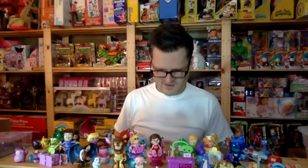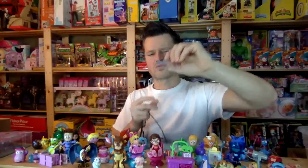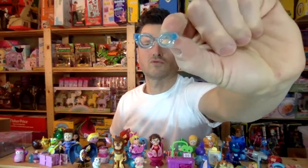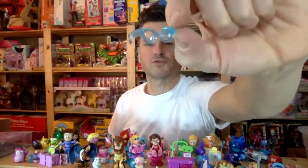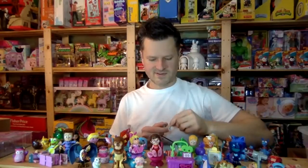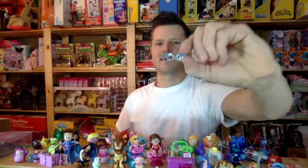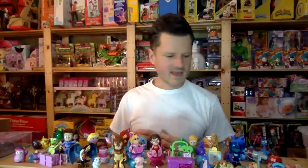And then these are different glasses. Let me try these ones on. Well, you can see one eye. Can't get it right. This one is so small, it's hard to do. They're teeny tiny little glasses. I can't get the right angle without getting my finger in the way. But I think you get the gist. Oh yeah, one eye, wearing it like a monocle. They're very fancy. Let's see if they can fit and stay on somebody.